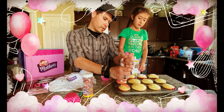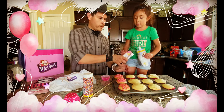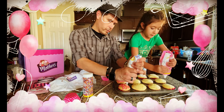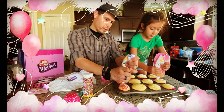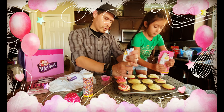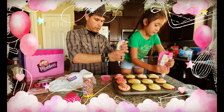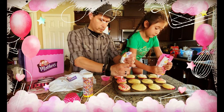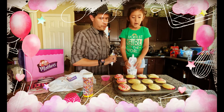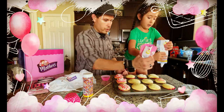I have a great idea too. I'm going to do zigzags just like you. Switching. I'll put a little bit of one in between the pieces. I'm doing zigzags too. That's kind of pretty. A little bit of sugar. I put a zigzag on pink. Now I'm gonna do zigzags right here in this shape.